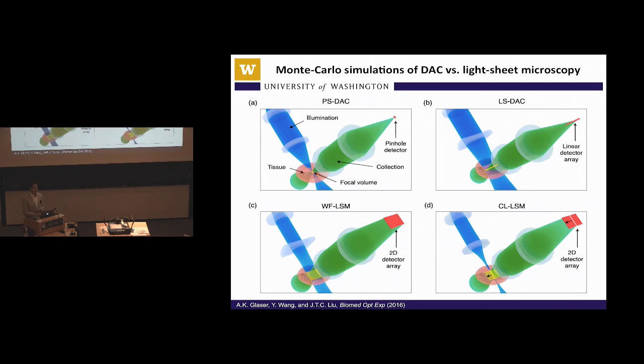For many years, we were doing dual-axis confocal microscopy, both point scan and line scan, where you focus to a point and you image with a pinhole. In this case, it's a very slow imaging technique because you have to scan point by point. Line scan, dual axis is a little faster because you collect a line of pixels. But light sheet is the fastest because you collect a whole two-dimensional image all at once, and you only have to scan in one direction to create a three-dimensional volume of data.